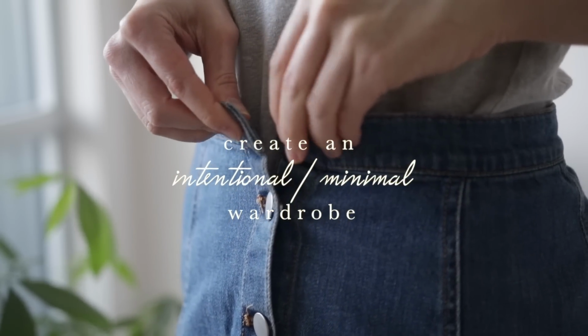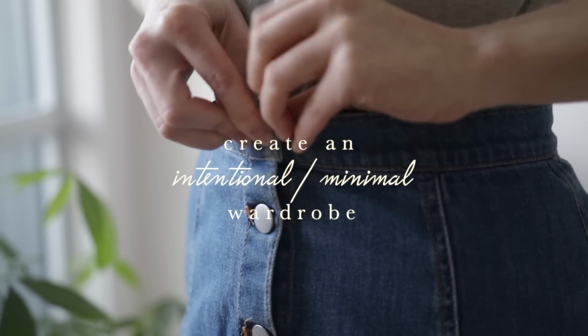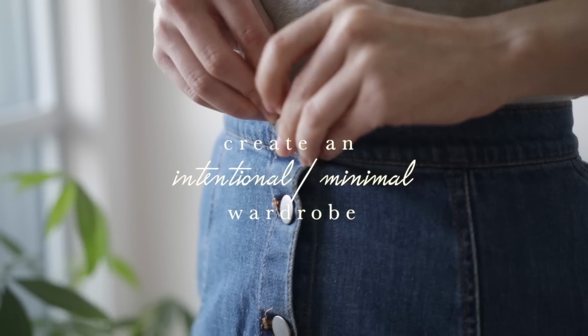Lastly, let's talk about how to create an intentional wardrobe. This can be a great way to reduce waste and save money. So an intentional wardrobe, as I personally like to call it, is basically all about shopping as needed instead of needlessly. It's also all about buying and having items that you really love, that you feel good in, that you actually use and wear all the time.